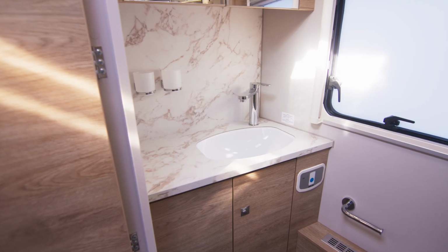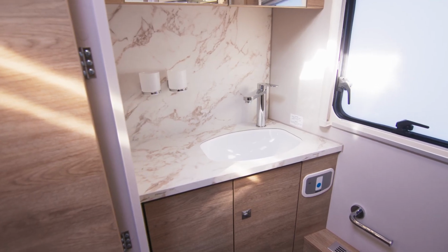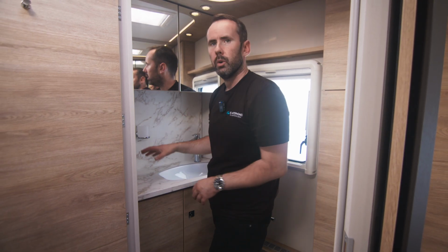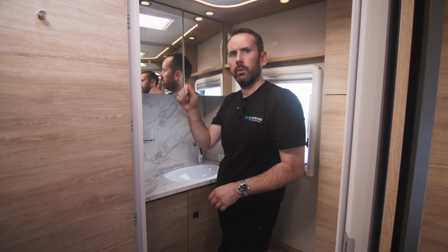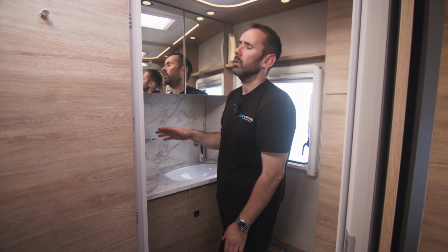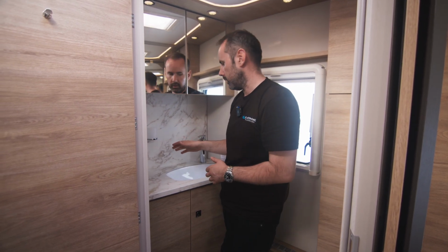And this marble effect sort of worktop on the vanity unit is just stunning. The ambient lighting continues in here as well, so you can adjust all these lights. You can dim them, change the temperature on them, maybe just so it's not too bright if you're up in the middle of the night.